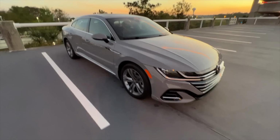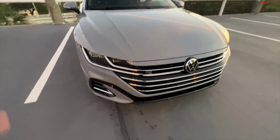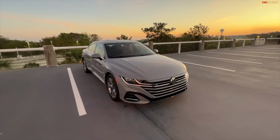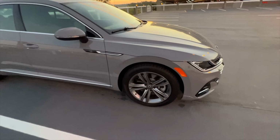So let's start in the front. I love these horizontal streaks that comprise the grille and actually make their way up here into the headlight design. Now this is the R-Line, so it's a sporty looking trim. The R-Line doesn't really give you a lot more performance from an engine standpoint, but it does give you some cool little badging here, some additional treatment to the overall design.